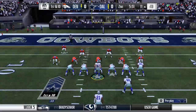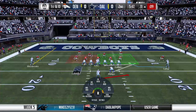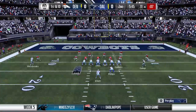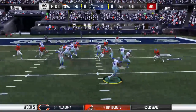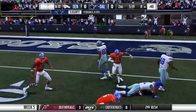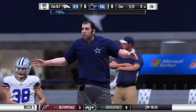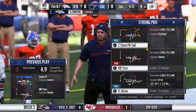Here's another 1st and 10. Hurry up, here we go. Blue 90. Blue 90. They'll pitch it out to Elliott. And he'll take this one inside the 10, down to the 8. Give him 3 on 1st down. It'll set up a 2nd and 7.